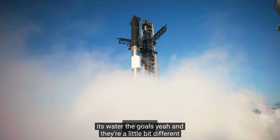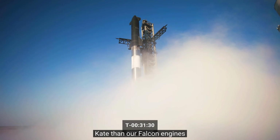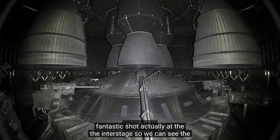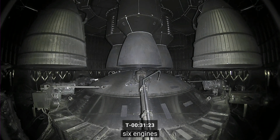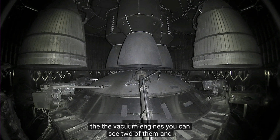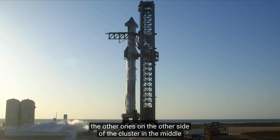Yeah, and they're a little bit different, Kate, than our Falcon engines. So on Falcon, we use a gas generator cycle. Here's a fantastic shot, actually, of the inner stage, so we can see the 6 engines that are on the ship side, 3 gimbaling in the middle, and then the vacuum engines. You can see 2 of them, and the other ones are on the other side of the cluster in the middle here.